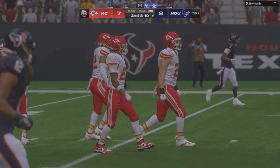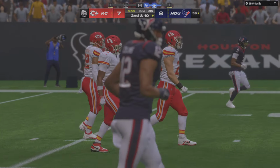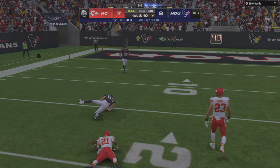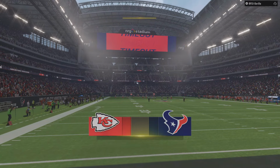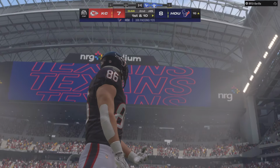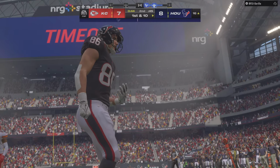Throwing on first down, but this one winds up to be incomplete. So line of scrimmage still the 39 on 2nd and 10. Back to throw. Here's Stroud. He finds his man, complete. It's Schultz. Now the Texans will burn the first of their timeouts as they'll stop it with just over 40 seconds to go in the first half.